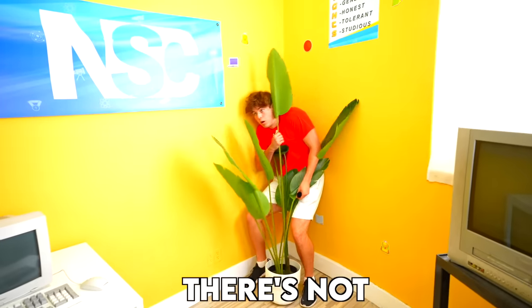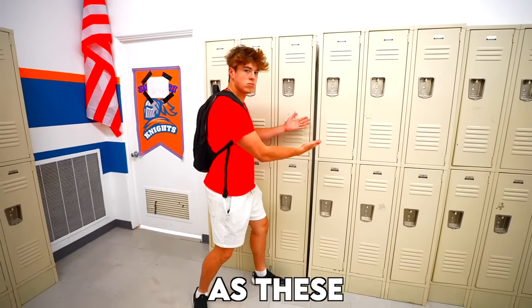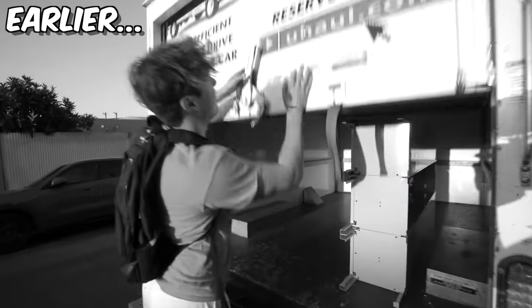I'm starting to realize there's not a lot of places to make a hidden room inside of a school, but I'm gonna figure it out. Do not enter. Why would they not want anybody to go in here? Oh, wait a sec. I just thought of the best idea. I'm going to buy the exact same lockers as these ones right here. My plan is to cut out a part of the back so I can walk through the locker to get into the secret room.